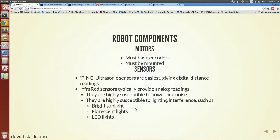Infrared sensors are good too. The issue I have is that typically they give you an analog reading, so you have to deal with an analog voltage and convert that to a distance. They're very susceptible to power line noise, so you've got to make sure the electricity going to them is clean. Usually that means capacitors and such. They're also susceptible to lighting interference.